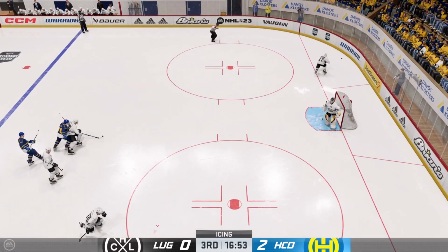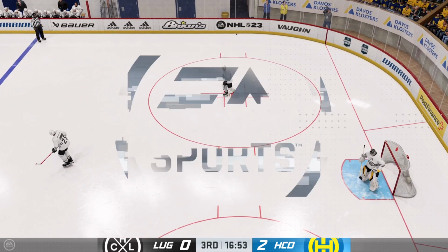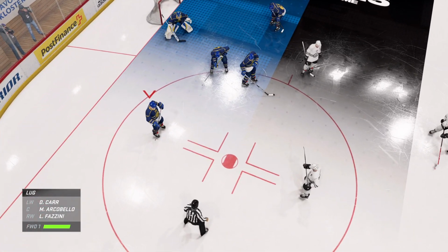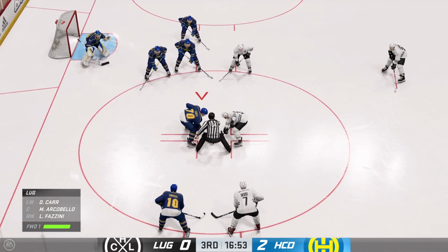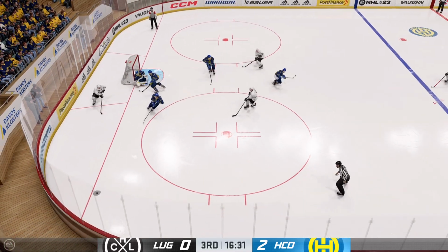Puck sent down the ice. We'll get an icing. Lots of time left in this period. Davos is enjoying a 2-0 lead. Arcabella's got it. Now they'll look to see what they can do with it offensively.